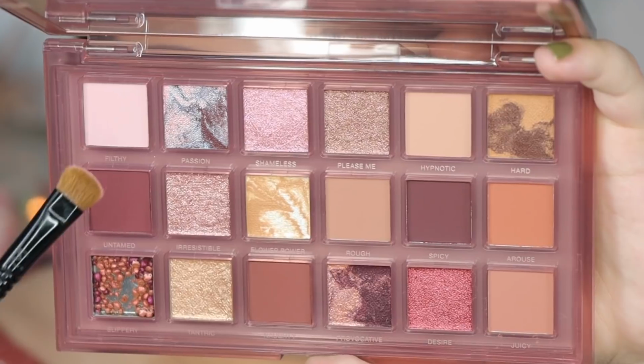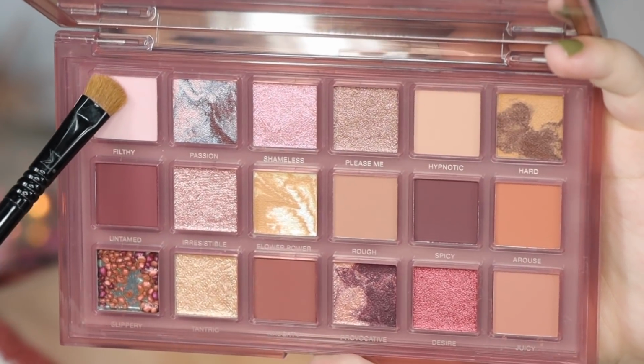Okay, let's get into this now. Enough of rambling, I'm so sorry. The very first shade is called Filthy and this is a matte. Ooh, very pretty. I like this pink. It's more mauve-y than pink, I would say, but there's definitely a bubblegum punch to it, if that makes sense. I love this color so much. It's much bolder than it looks on camera. It's definitely much richer. The lights kind of drown it out a little bit, but it's a beautiful color, you guys. I love Huda Beauty formula, I really, really do. So that is the shade Filthy.